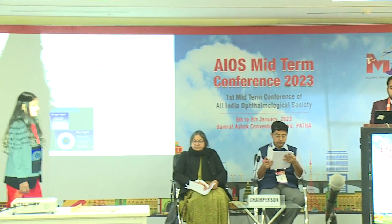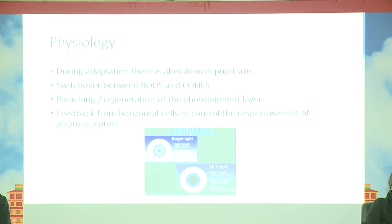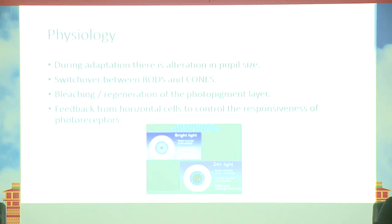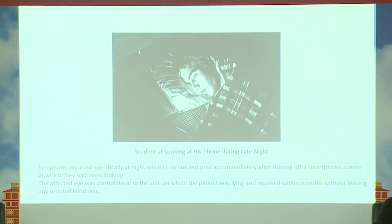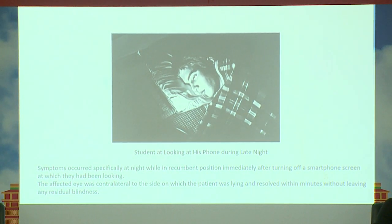So what is the physiology during adaptation? There's alteration in pupil size, there's switchover between rods and cones, there's bleaching or regeneration of the photopigment layer, and there is feedback from horizontal cells to control the responsiveness of photoreceptors. So this is just a depiction of a student looking at his smartphone with one eye closed.